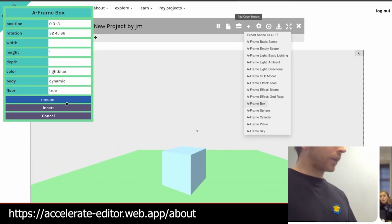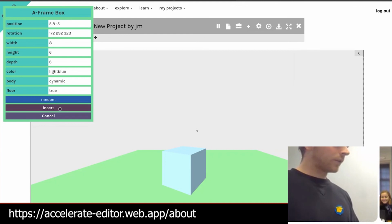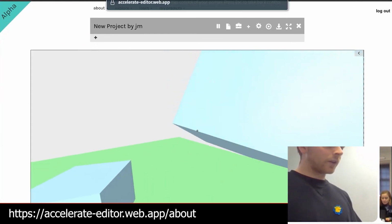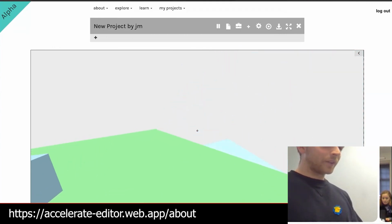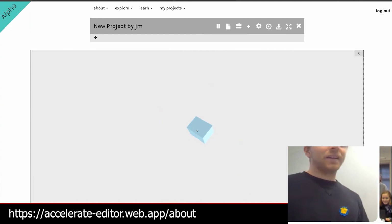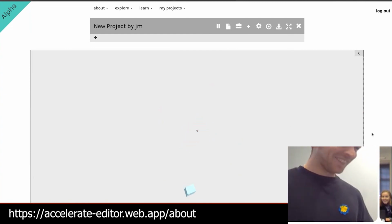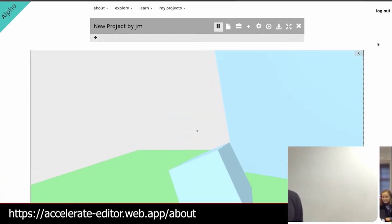Also, I don't know if you've noticed, there's this random button. We can just add a bunch of random boxes. Let's see what that does. Let's move it back a little bit. Cool. So now things have physics. This is loads of fun, just chucking things off.